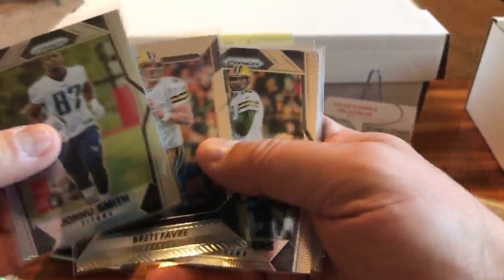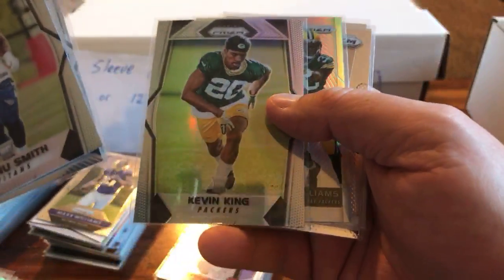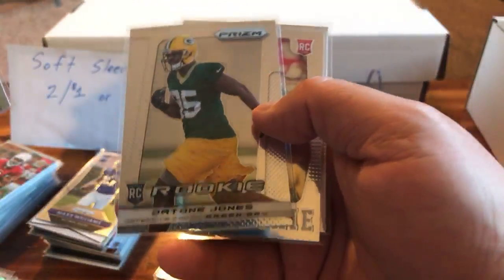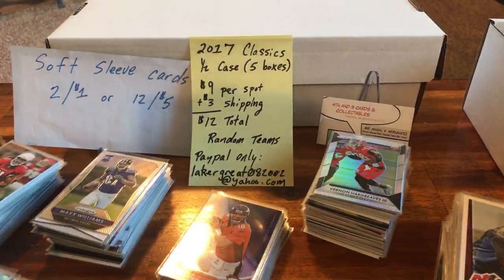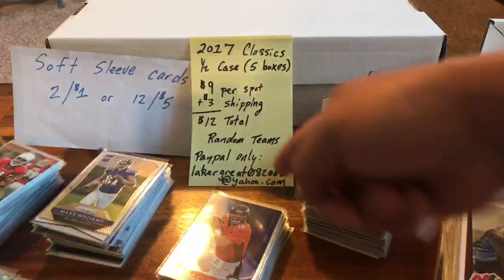What's up, Frosty, baby? Favre, Rodgers, Kevin King, Prism, Jamal Williams. See, like, some of this stuff, like, why do I have it in the dollar box? That's right, or 50-cent box. Dayton Jones, Casey Hayward, Nick Perry. Doing good, man. Just going through some 2 for $1 or 12 for $5 box. $3 shipping, of course. PayPal's down there.